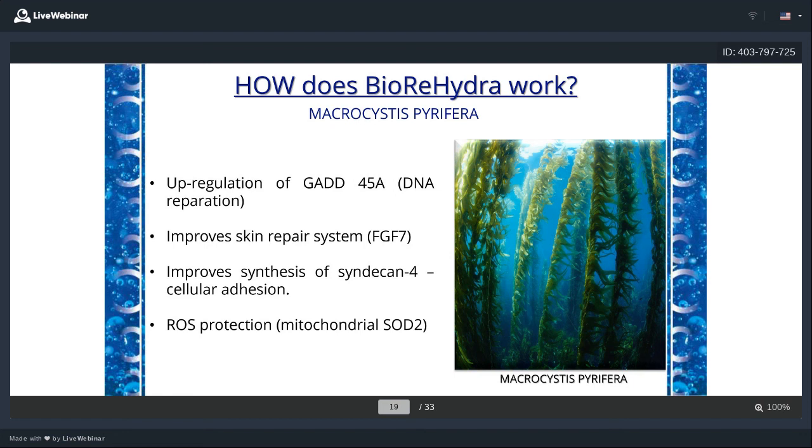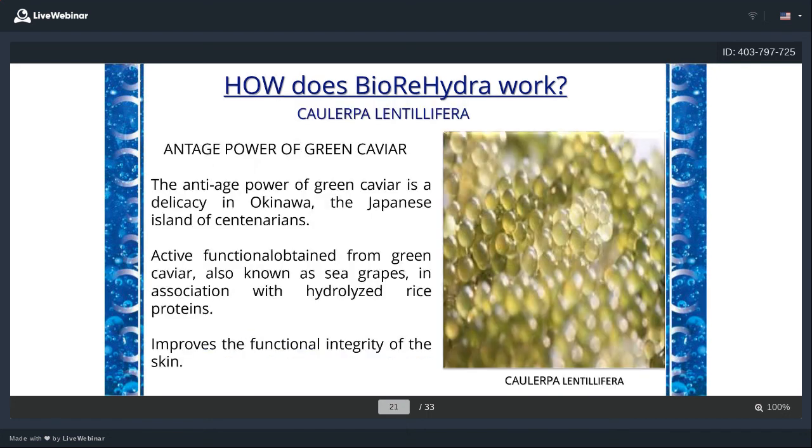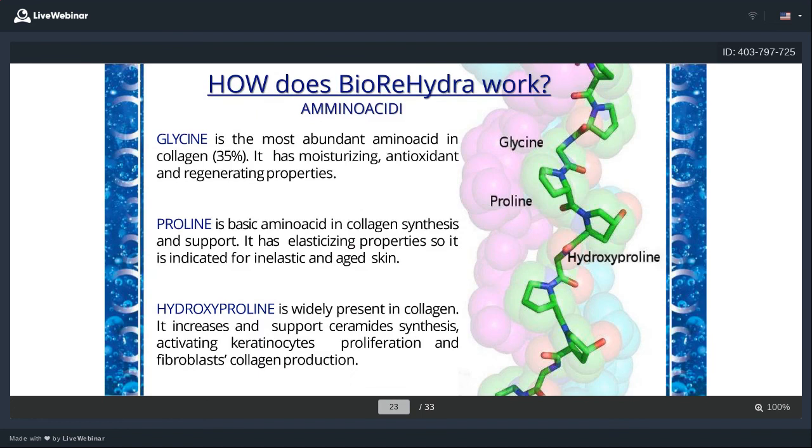Of course, you've got the repair of the DNA, GADD45 upregulation. You've got mitochondrial protection and mitochondrial synthesis. Green caviar, very important when it comes to the regulation of the skin, regulation and improvement of the integrity of the skin. Functionality and improvement in the integrity of the layers between epidermis and dermis, and very important, activation of the synthesis of collagen 4 and laminin collagen 5, so the collagen which we really want in the skin. So there's very strong anti-wrinkle action.